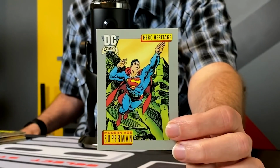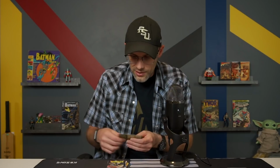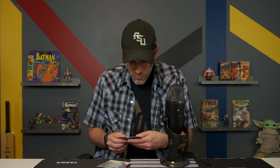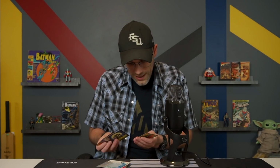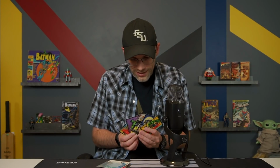So this one was the one for Superman, Modern Age Superman. And they had Golden Age Superman. Like all of the different labels would do different series every year. These are ones I kept, and don't ask me why.